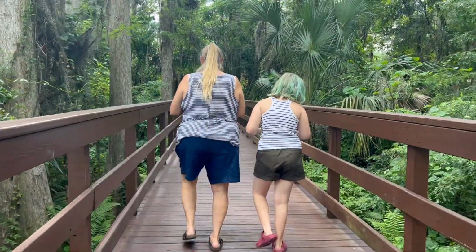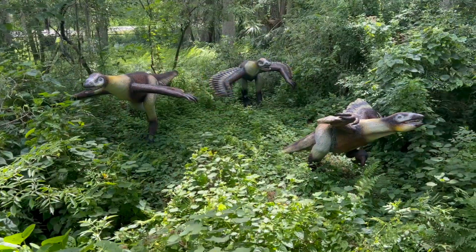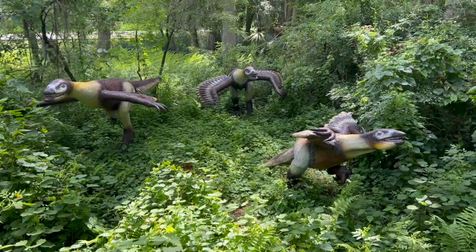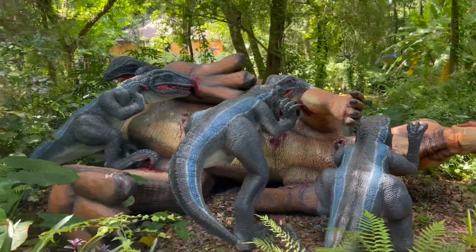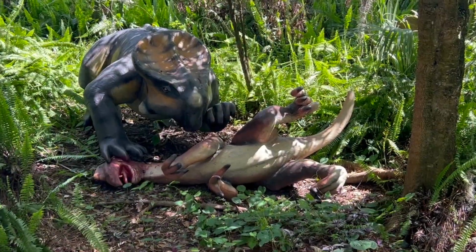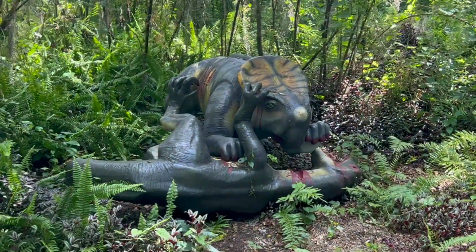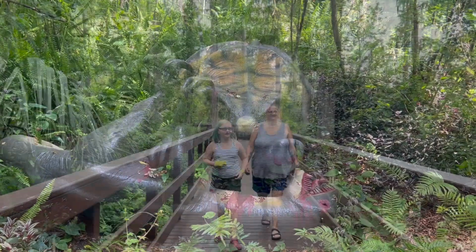So once we got off the train, we started walking again down these walkways, and this is the walking part of the display. It's kind of cool to see the dinosaurs here, and this is where some of it gets a little bit more realistic. I think most kids know that dinosaurs did attack each other, especially the carnivores, but you can kind of see these things laid out here. They did a really good job of trying to keep this, I think, as realistic as possible.